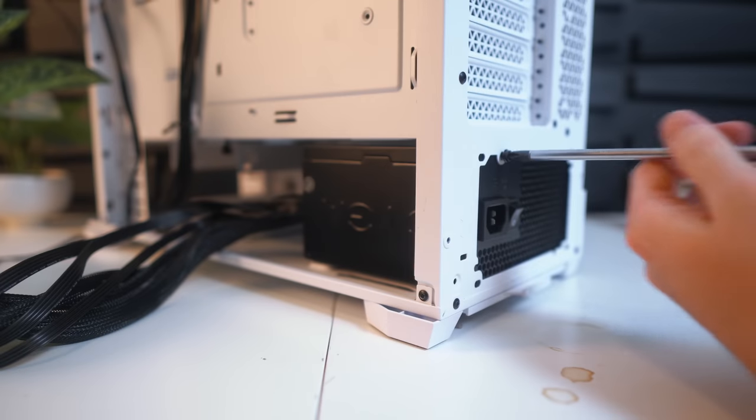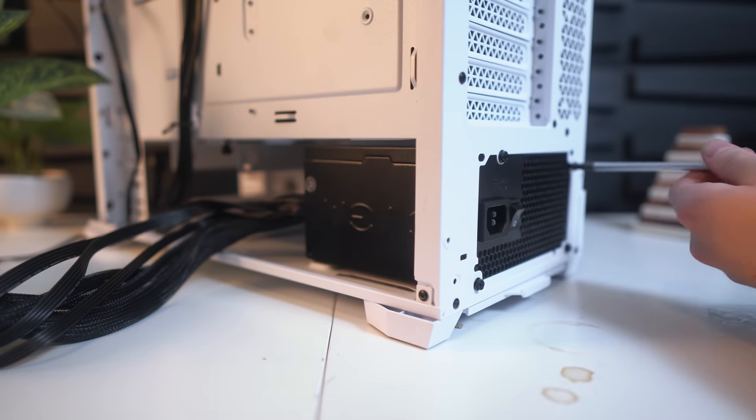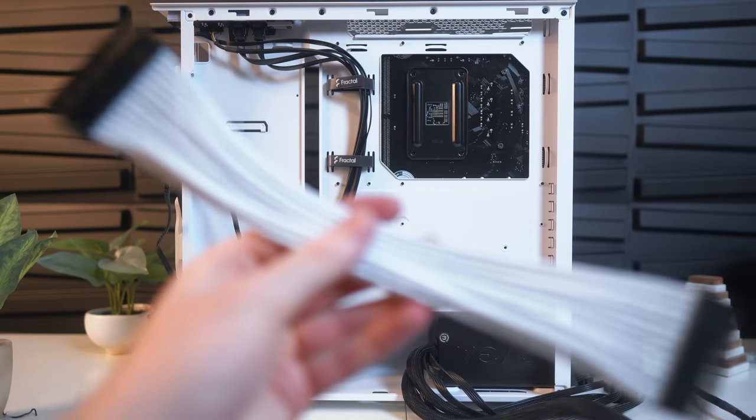Now this PC at its peak will consume around 300 watts, so you do have a good bit of room for upgrading. So if you want to upgrade any of the parts down the road, you can, of course, within reason. Now let's talk about the cable extensions and plugging everything in.